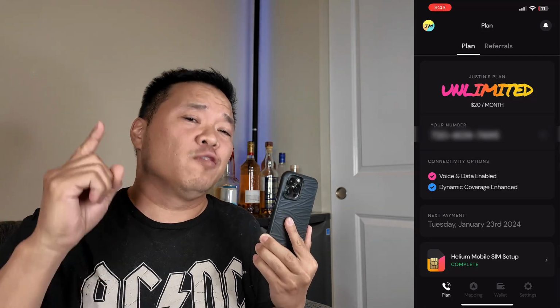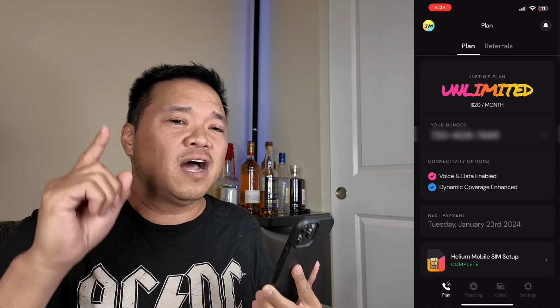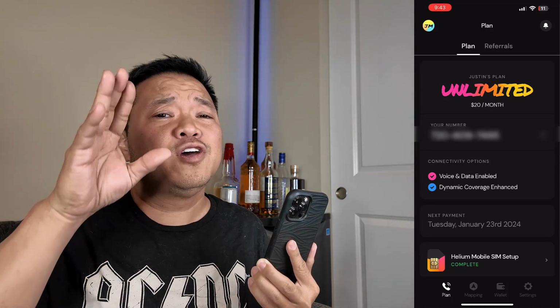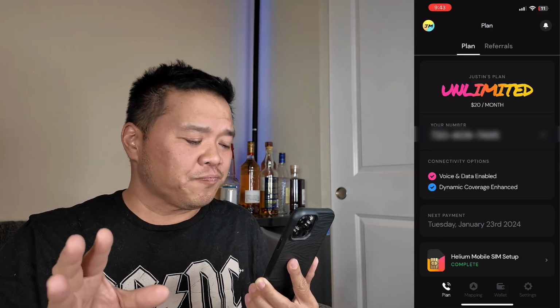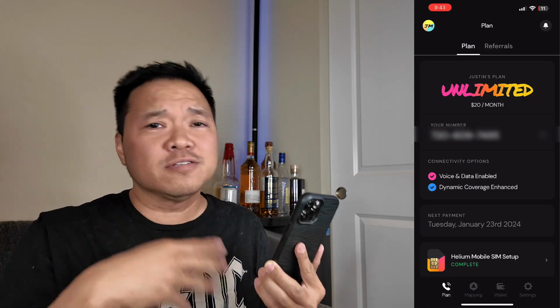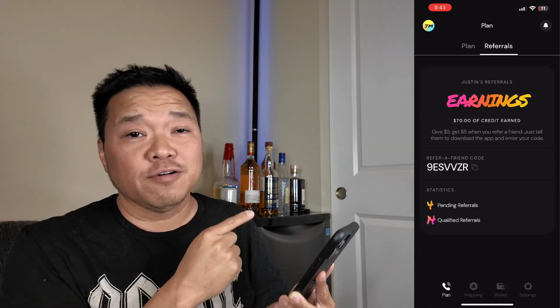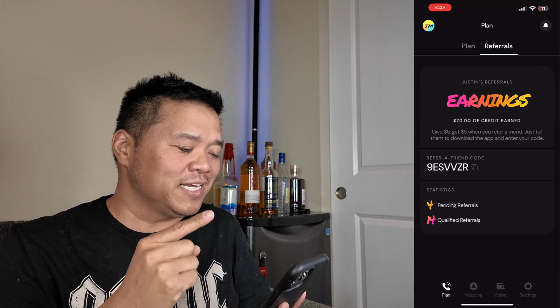But here's the other part that is really cool that's only available through Helium, through their Helium Mobile Unlimited plan, that allows you to get more mobile rewards. There's a couple ways you can get rewards. One of them is referrals. Here's my refer a friend code, for example, and that is awesome. Thank you all who is using it.